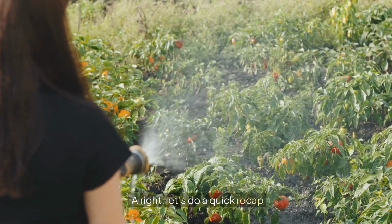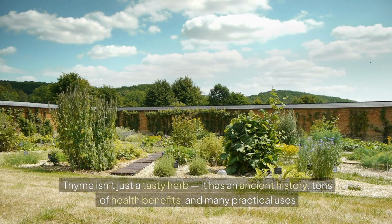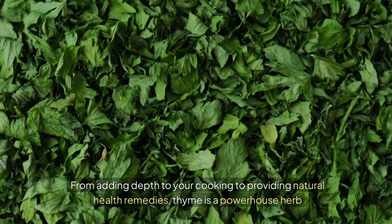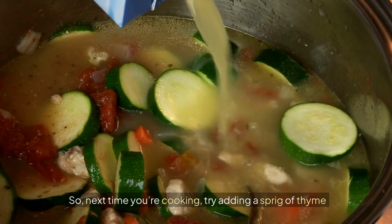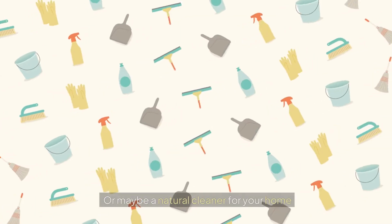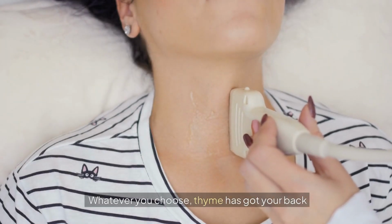All right, let's do a quick recap. Thyme isn't just a tasty herb. It has an ancient history, tons of health benefits, and many practical uses. From adding depth to your cooking to providing natural health remedies, thyme is a powerhouse herb. So next time you're cooking, try adding a sprig of thyme. Or make yourself a cup of thyme tea, or maybe a natural cleaner for your home. Whatever you choose, thyme has got your back.